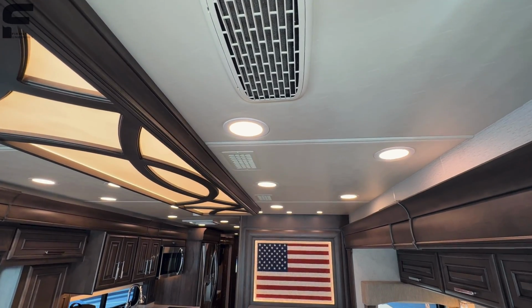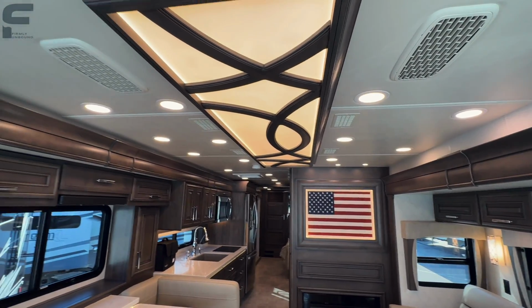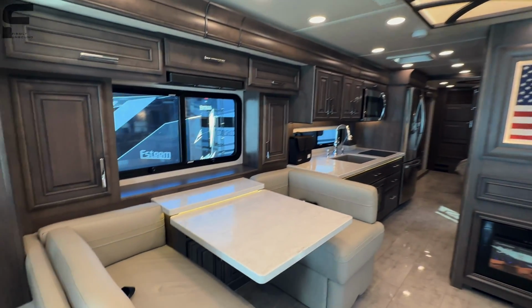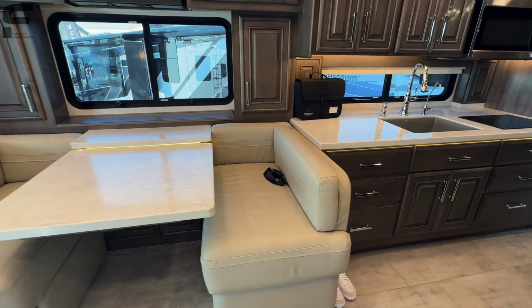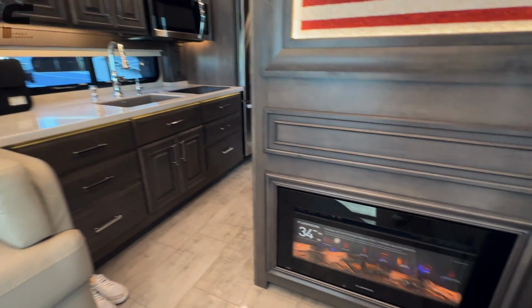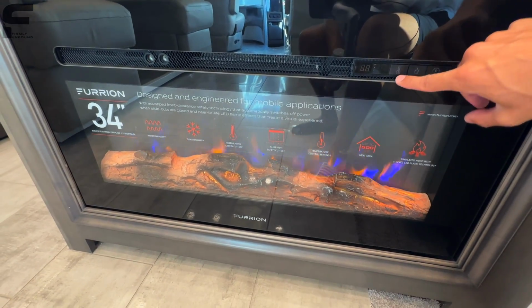AC is actually on full blast right now, and I'm guessing you probably can't hear it. You have a nice looking light fixture down the middle of the motorhome. And then on the other side, you have your dinette table that has a little bit of an L shape to your booth seating there. Nice thick seating as well. And ooh, I just realized this fireplace is putting out heat right now. So let's get that turned off.